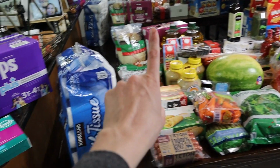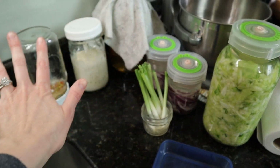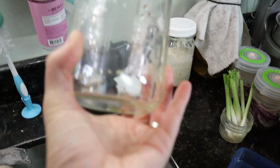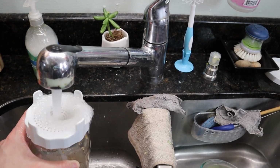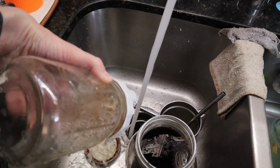And as a little bonus, if you're still with me, I'm going to give you a sneak peek into all of my fermenting things over here. I call this my fermenting station. So this is not fermenting, but this is seeds that I'm sprouting. So all I do is fill this with water. So I soaked them overnight with water. And then I just fill it with water twice a day, swish it around, then dump it out.